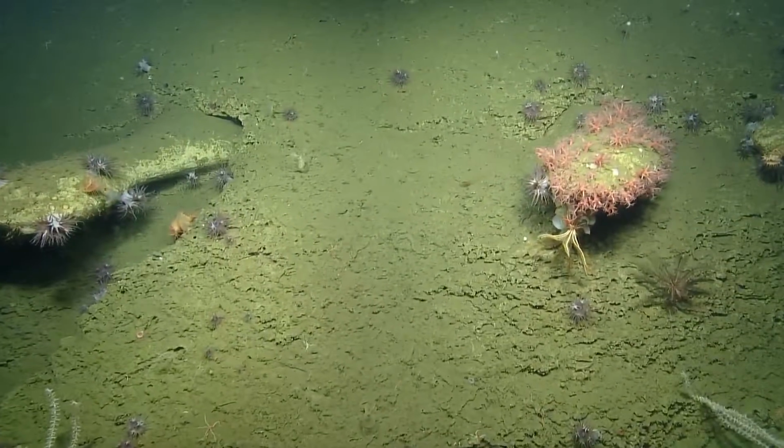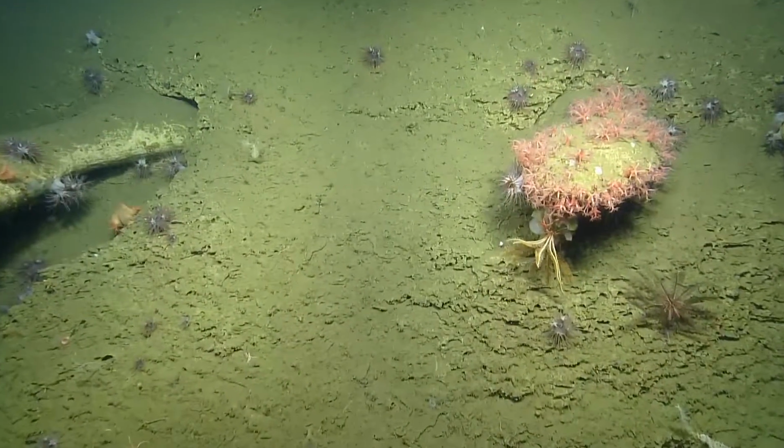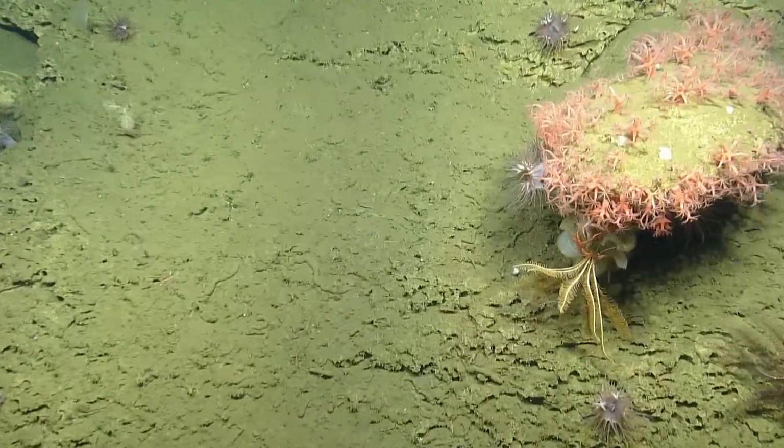And little micro habitats there. You can do a snap zoom there while we drive by. Wow, look at that. It's so pretty.